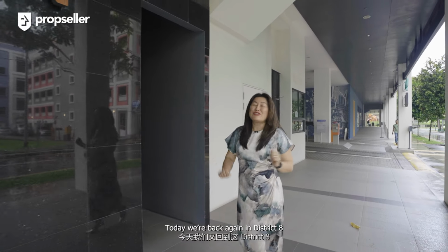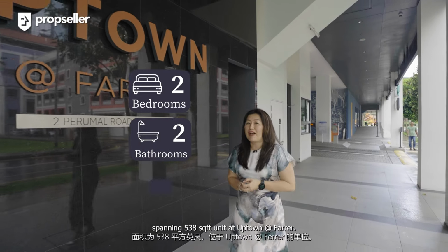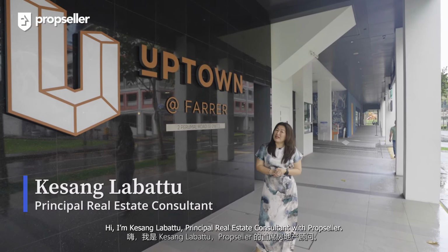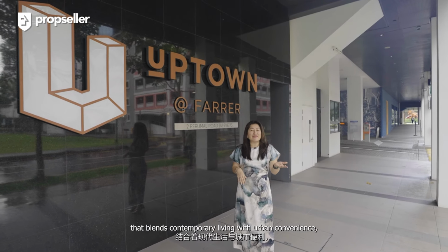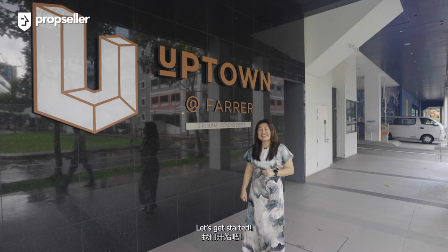Today we are back again in District 8 to view a chic two-bedroom, two-bathroom, 538 square feet unit at Uptown at Farrer. Hi, I'm Kasang Labathu, Principal Real Estate Consultant with Propseller. Now, if you're looking for a prime city residence that blends contemporary living with urban convenience, then this is the home for you. Let's get started.